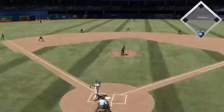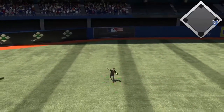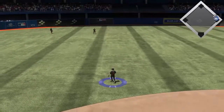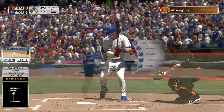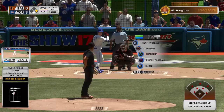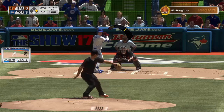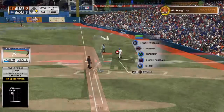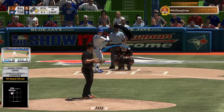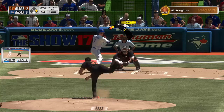Tulowitzki. Line towards center field, and that's in for his second hit of the afternoon. Ready for another shot now. Chris Coghlan comes into this at bat 0 for 1 in the ball game. Slow bouncer to the right side, but it gets foul. 3 runs, 6 hits, and no errors in the game for Toronto.